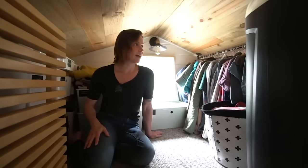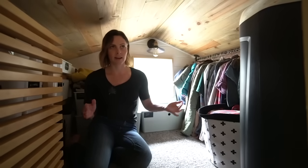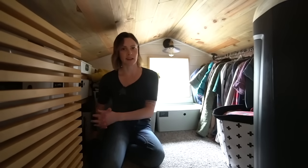We're now up in the storage loft, and it's 5 feet deep and 8 feet wide. And as you can see, the ceiling is peaked here, so it does take away some of the headspace, but it's worked great for storage so far.